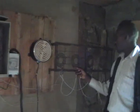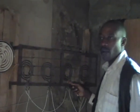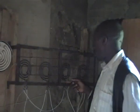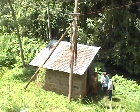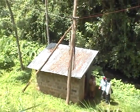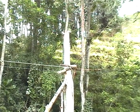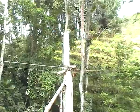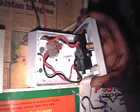These are typically cooking rings, but in this case we use them to dump the excess power that's not being used in the form of heat. This Pico hydro system uses a flow of just 8 litres per second. Incredibly, this generator provides power to 60 of the surrounding houses. Current limiters are installed in each house to restrict the power and ensure that the generator is not overloaded.